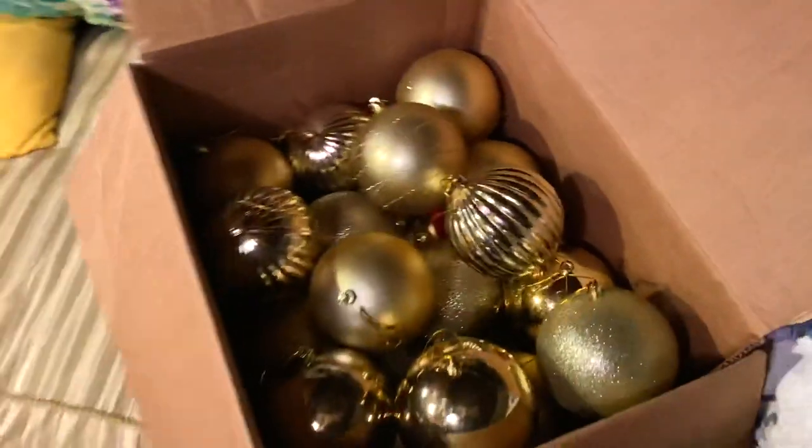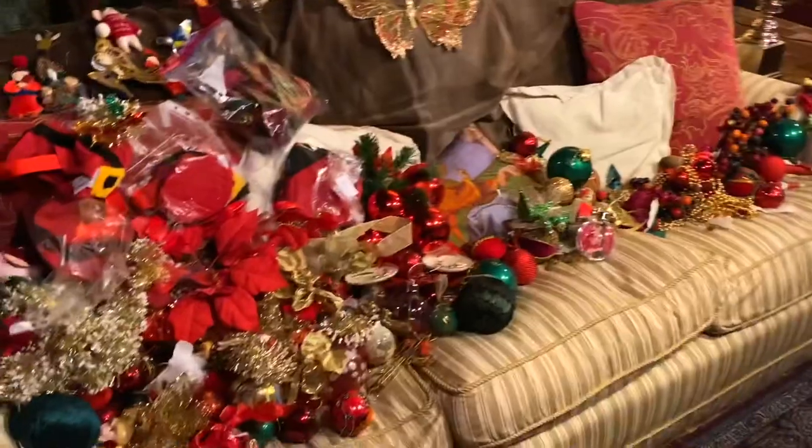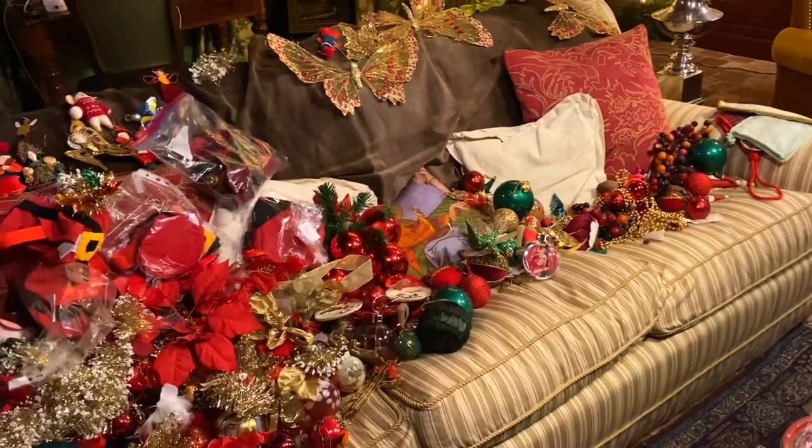Good. Well, let's start putting some baubles on. If we get all of these big gold ones on first, and then the lovely big green and red ones, and then start putting all the other things on. Okay. I'm sorry, are we disturbing your port drinking and mince pie eating by trying to decorate a tree? This is much, much more enjoyable. So, yeah. Let's get started. Okay. Right behind you. Here we go.